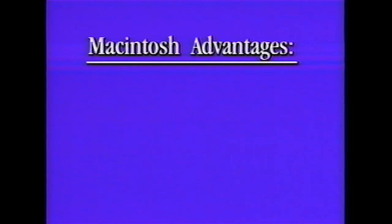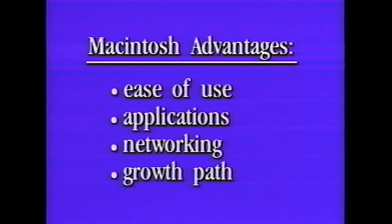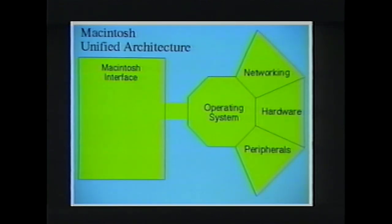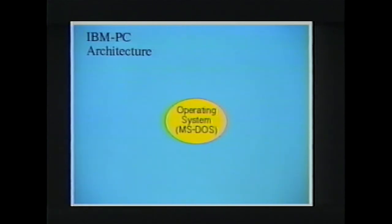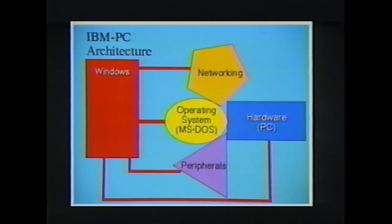As we'll see, that gives Macintosh big advantages in four key areas: ease of use, applications, networking, and future growth path. And these are advantages that Windows can't match, because where all the parts of the Macintosh, hardware, system software, peripherals, and interface, fit together as a unified whole, Windows has been added on top of DOS, which was never designed to support it in the first place. Once that point is clear, it's easy to help customers look past the surface of Windows and show them how deep the advantages of Macintosh really are.